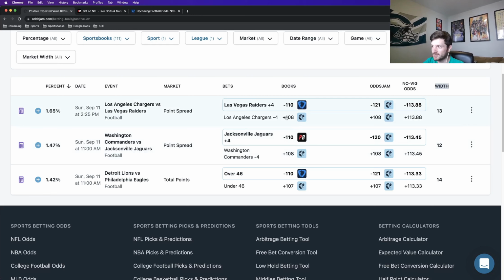So I mentioned the market width. So starting off, the Raiders +4 against the Chargers. OddsJam line prices that at -121. The vigorless price is +108. The other side of it priced at +108, with the vigorless price at -114. So this gap between the -114 and the FanDuel line of the Raiders +4 at -110 is what has positive expected value associated with it.